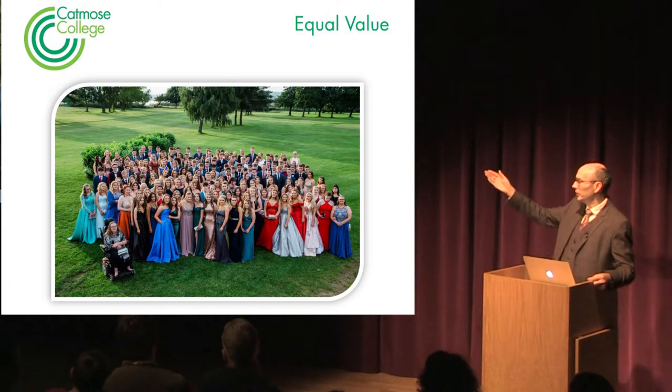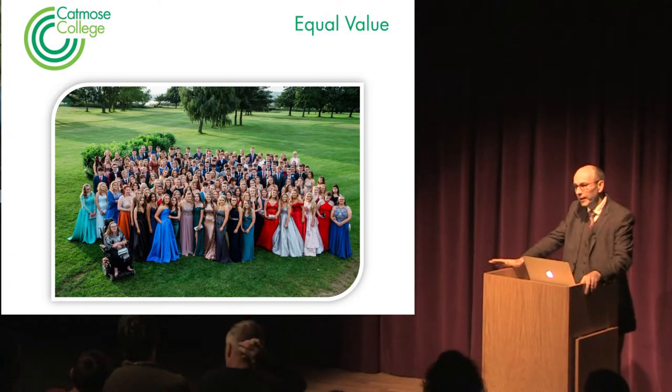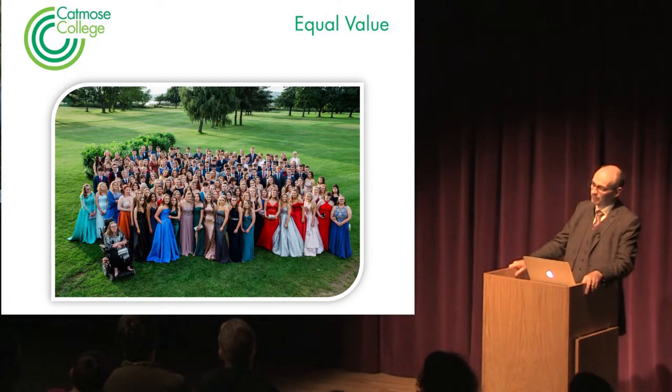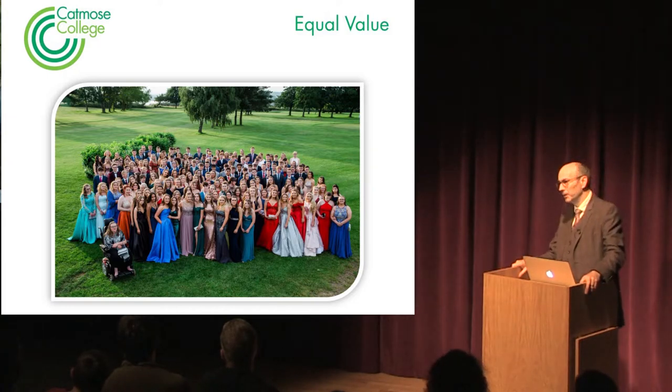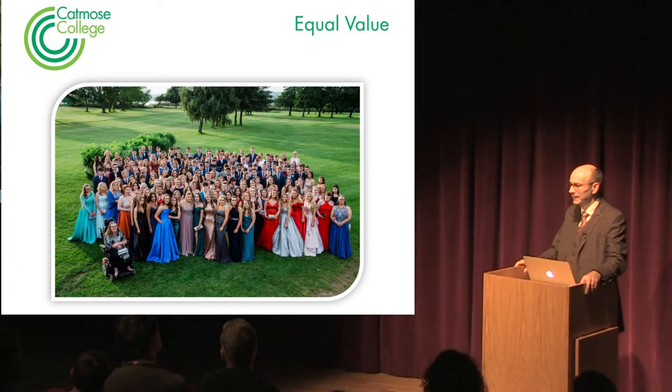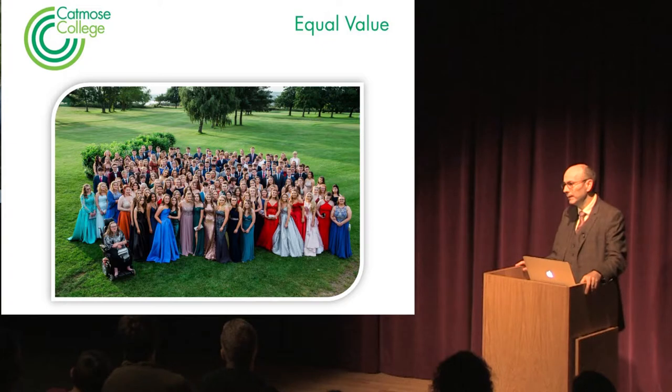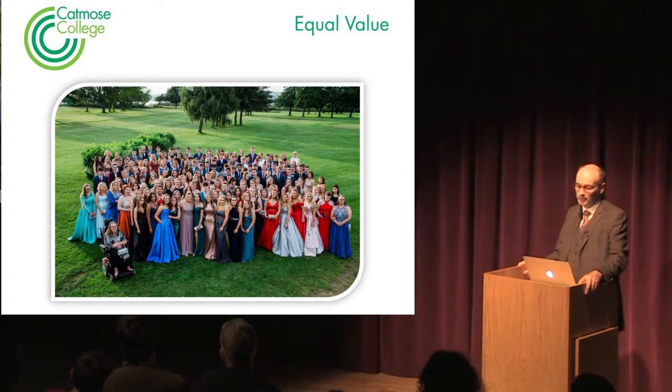And of course, those who are looking at that photo will notice that the girls, not one of them has the same dress on, of course. Every single one is unique. And of course, some of the Year 11s have, no doubt, already started deciding what dress they're going to be wearing in the summer. And although they're a bit quieter about it, I'll bet some of the lads have as well. Although probably ties, not dresses.